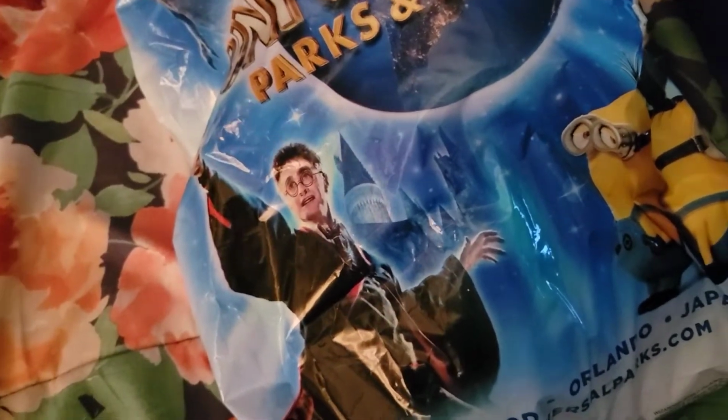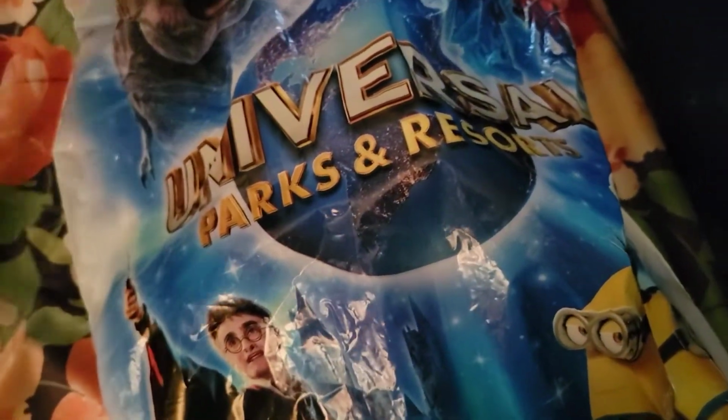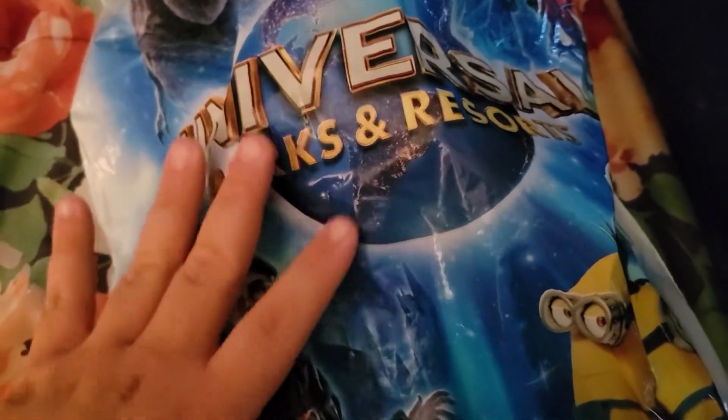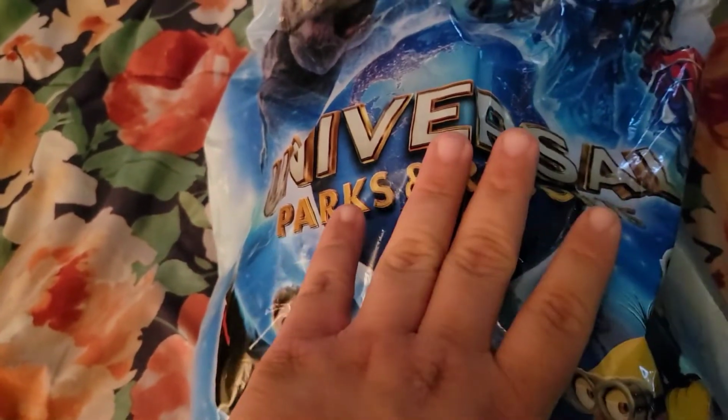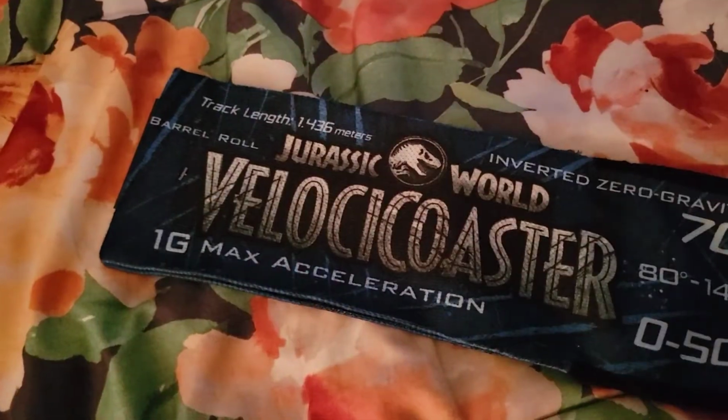I wanted to go down there just to go to City Walk, mostly because we couldn't get tickets for the actual park itself. But at least with City Walk, you can walk around, see the stores there. We didn't get to do that, unfortunately, but I did go to the airport's Universal store, and I did grab a couple of things, and I will show you those things right now.